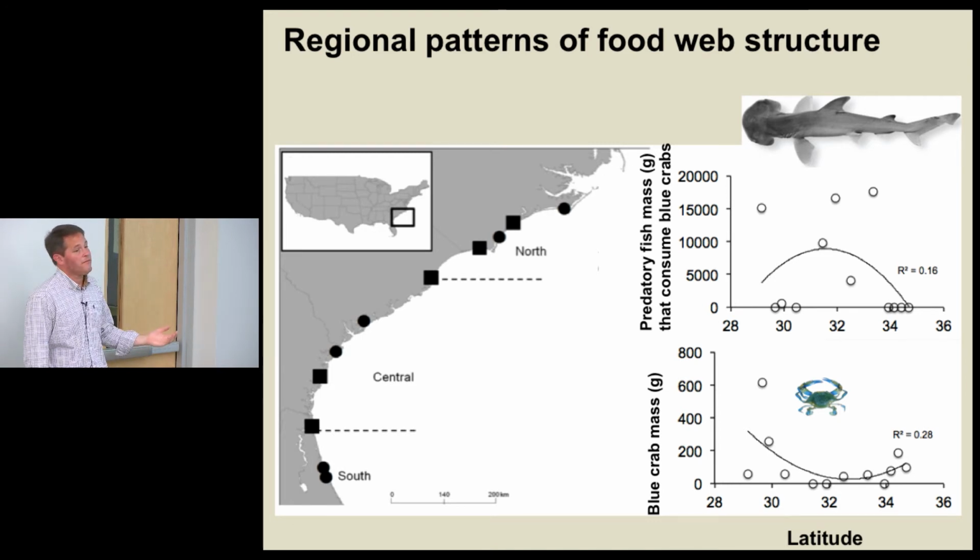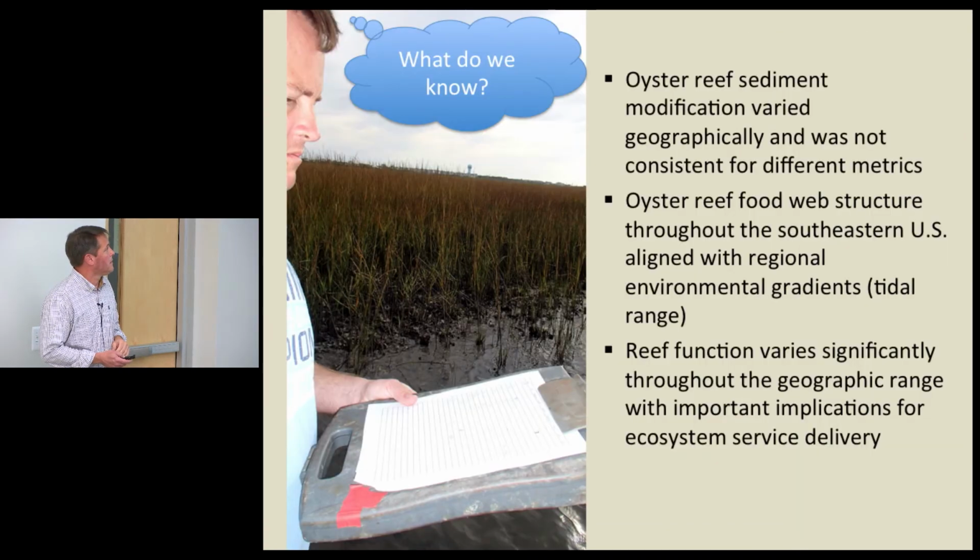So we have a really different food web in the central area. The central area has higher tides, which means that more material is delivered to the oyster reefs every single tidal cycle, but it also has higher tides, which brings deeper water and totally changes the food webs.